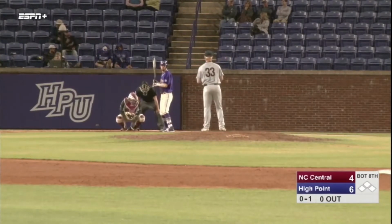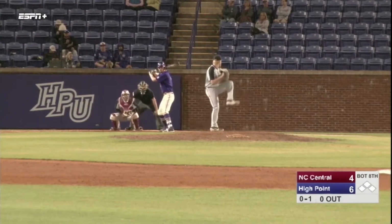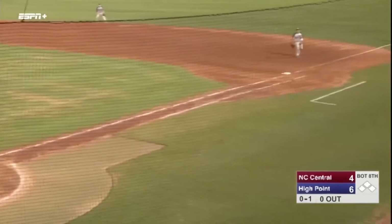In the bottom of the eighth, 6-7-1 for High Point, 4-8-2 for North Carolina Central. The 0-1 is swung on and fouled back to the screen behind the plate, and the count quickly becomes nothing and two.